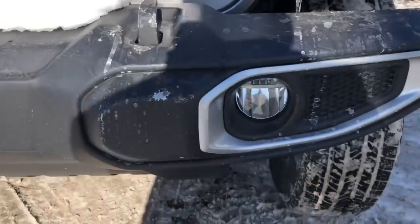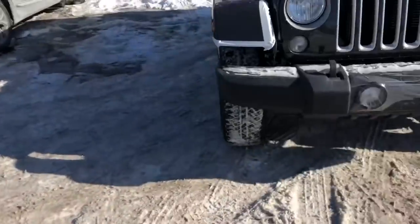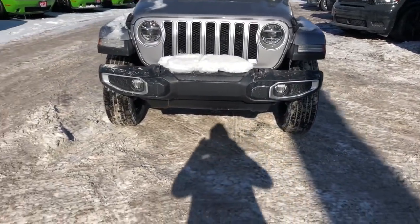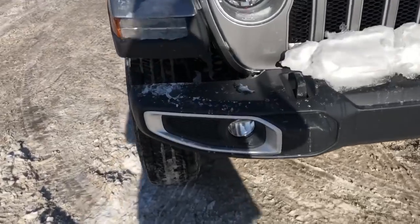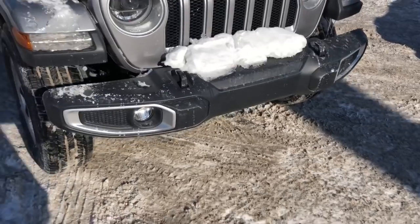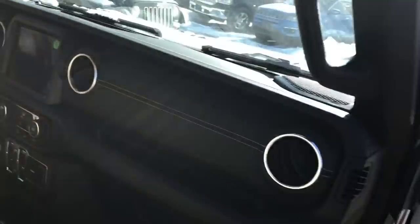Now, here are the fog lights down here. As opposed to being in the center of the bumper, they are kind of kicked to the side like most cars do nowadays. Not quite sure, it looks like it's pretty much the same system of fog lights they use. They're just a little bit more spread out here on the JL. I'll kind of show you the inside and the biggest difference between these two Wranglers.